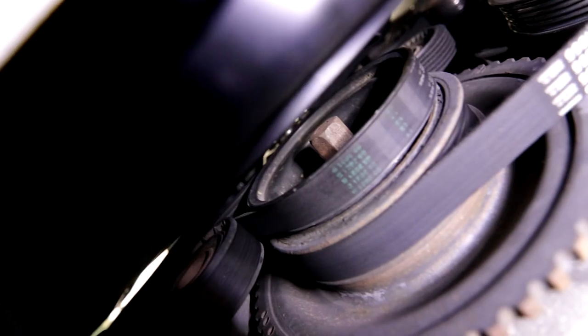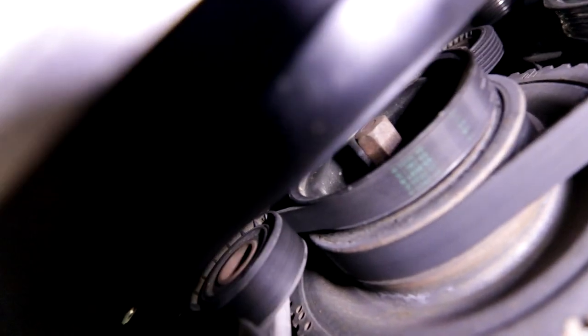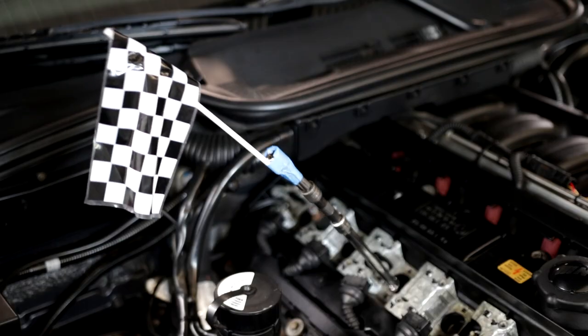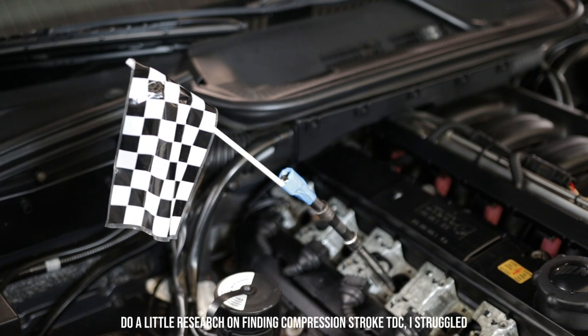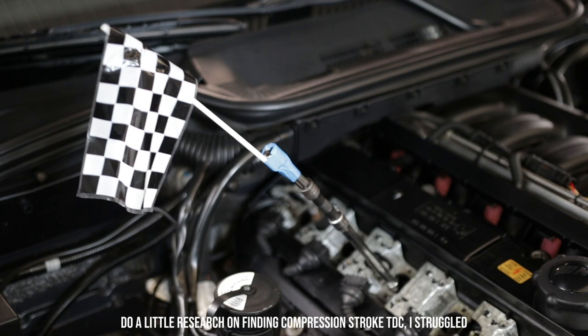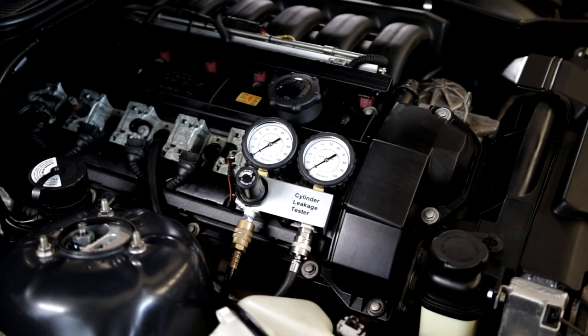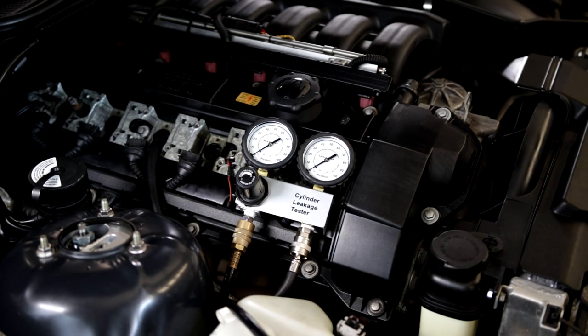So this right here is the crankshaft bolt. This is what we're gonna be turning to rotate the engine. We're just gonna go ahead and turn this, and I'll show you what we need to monitor up top to know when we need to stop. Okay guys, after feeling like an idiot for what feels like forever, I know for a fact I've got the engine at top dead center on cylinder 4 on the compression stroke.